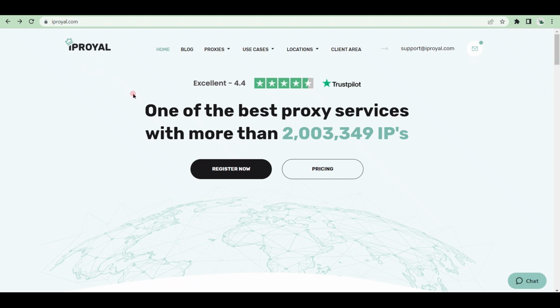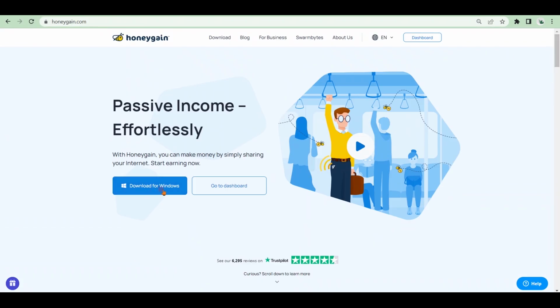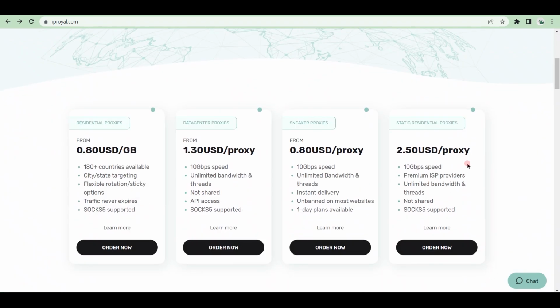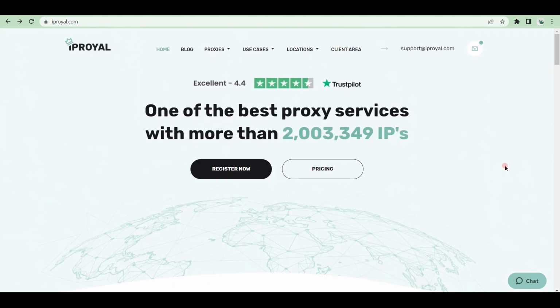The procedure will follow a similar pattern. You will create a free account and use it to begin earning money. Simply create a free account with your email address, download the app to your smartphone, and leave it to operate in the background. It won't bother you, and you will be on your way to creating a new source of passive income in no time. This is merely a bonus, so let's get back to the main point of this video.